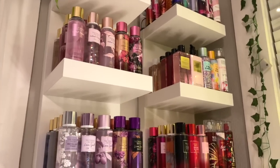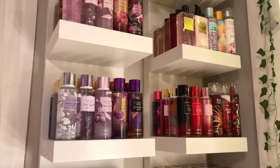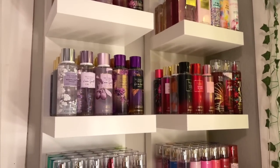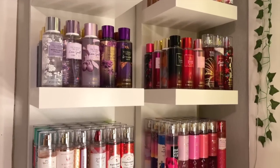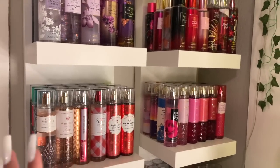But I'm filming all of this on my phone, so fingers crossed this all works out. And then I'm going to also show you guys fragrances that I plan on wearing over the next few months and how I organize things as well.